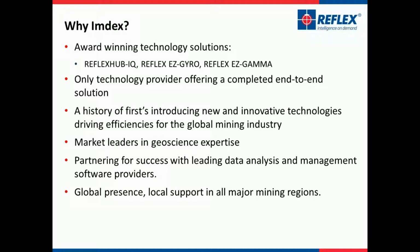So when we start talking about solutions, we don't just mean our own technologies. We actually have started to partner with groups like Acquire and Leapfrog so that we can give you what a true end-to-end solution in this space might look like. Another really big thing about IMDEX is that we have a large global presence. Wherever you're drilling, we are as well, is what we like to say.